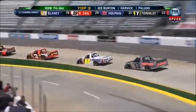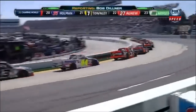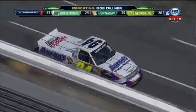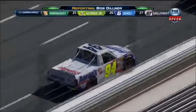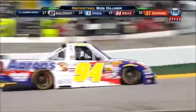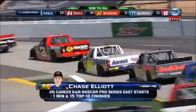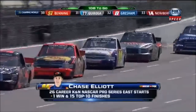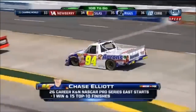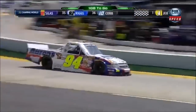Bob Dillner. A nice run for Chase Elliott in the top 10 right now. Lance McGrew, his crew chief, told me they're just trying to save their stuff till the end of the race. But Chase said this racetrack is so hard to be consistent at. It's the hardest track that he's ever tried in his young career. And he's got a lot of help this weekend from his dad, the former Cup champion. Denny Hamlin spent a lot of time with Chase this weekend, as well as Jimmy Johnson.